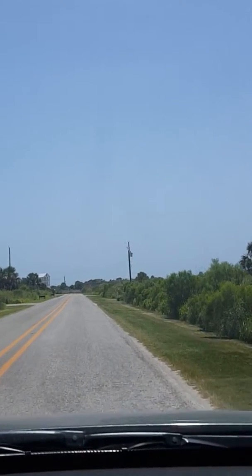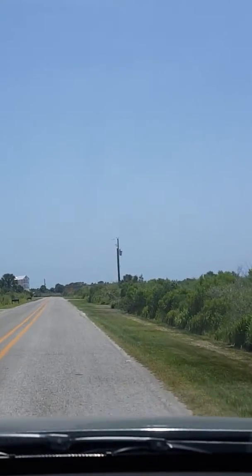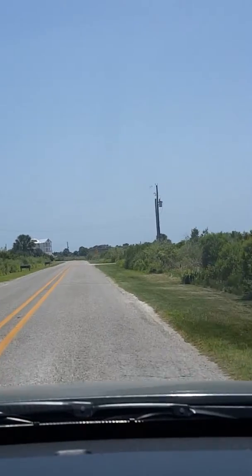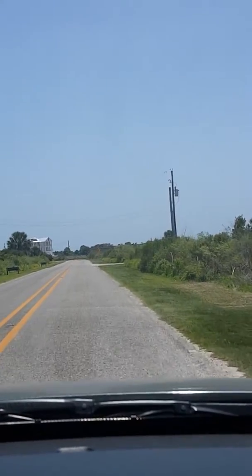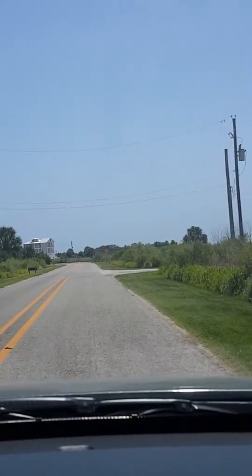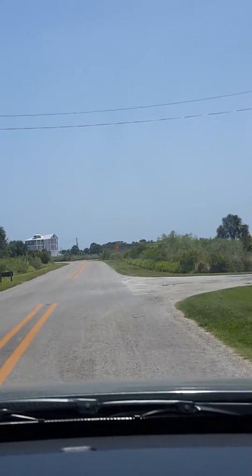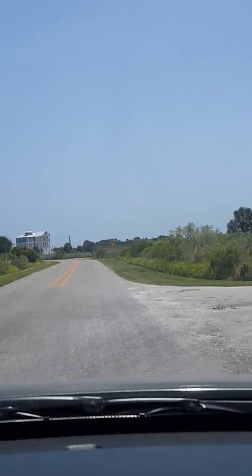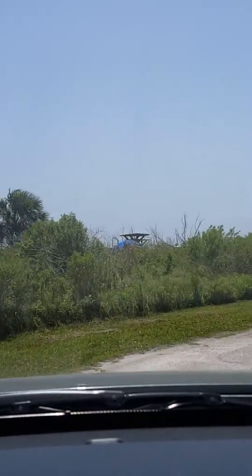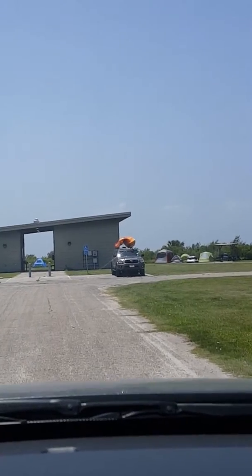Okay, just leaving the RV loop into the camping loop. Let's see if we can get it to show well there. Sorry about the vertical video, but that's the only way I can keep it semi-stable. And this is the camping loop right next to the RV loop. You can see it on Google Maps overhead. They both have the same shape and everything.